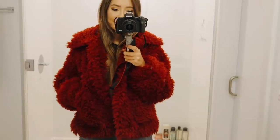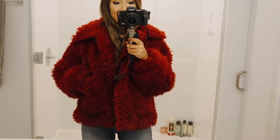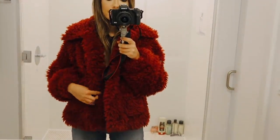The first thing that's just catching my eye, I have to show you guys this first, is, oh, I love it. It's so soft. Fuzzy red jacket. Oh my gosh. I love me some textured jackets. If you go to my closet right now, I have a coat closet and it is just full of faux fur and just textures on textures. And I just love it.